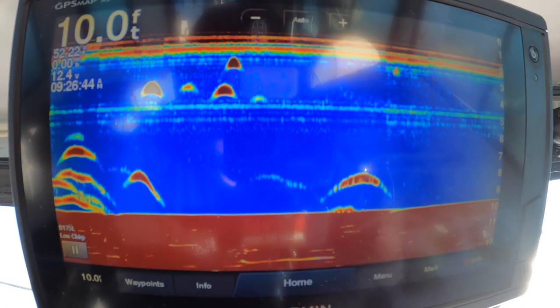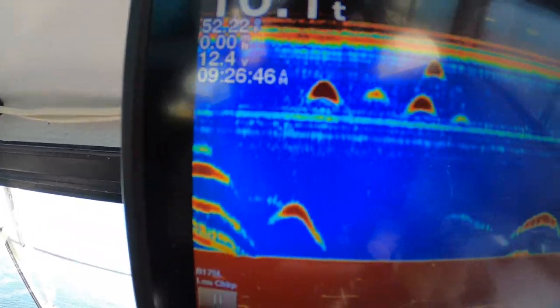We're in shallow water too, 52 degree water. Generally I like to fish in a little warmer water. 50 and up is pretty good. I think their metabolism speeds up and they want to eat a little bit more aggressively.